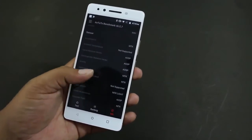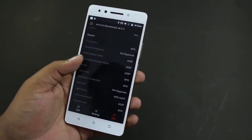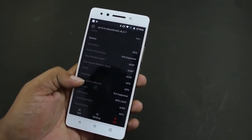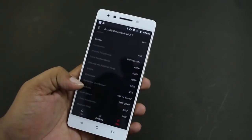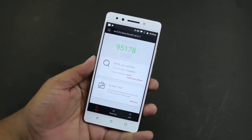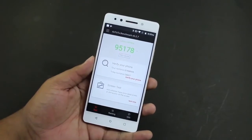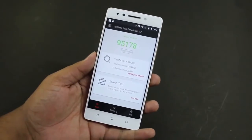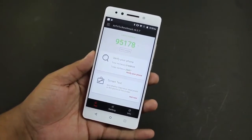And if you want to know the list of sensors, you get all the major sensors like accelerometer, game rotation vector, gravity sensor, gyroscope sensor, etc. on this smartphone. Now it scores 95,000 in the AnTuTu benchmark. Comparing this result with other smartphones, this is way ahead of other smartphones in the price segment.